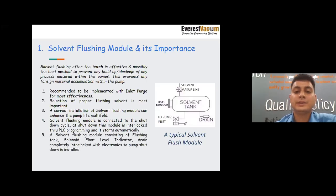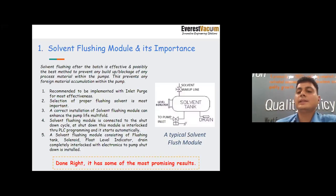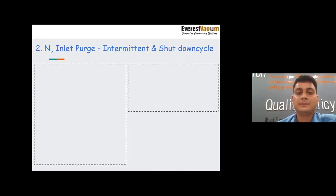So what does it consist of? It basically has a tank, a solenoid, a float level indicator, and a drain, completely interlocked with electronics to pump shutdown at the time of its cycle. Done right, it has some of the most promising results. These are positive displacement pumps and have very precise clearances within them. So we need to ensure that these are cleaned prior to the stoppage so that there are no abnormalities happening in the machine. The other module is the nitrogen inlet purge.